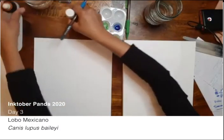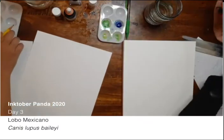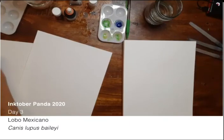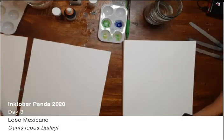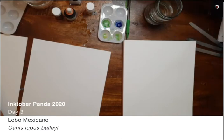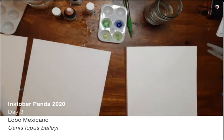So guys, remember that you don't have to use inks. This is the way that I'm working. Actually, it's the Inktober challenge that we draw with inks, but any material you have at home is fine. I guess the most important thing is that we draw every day. We say, okay, I'm going to make one drawing every day.